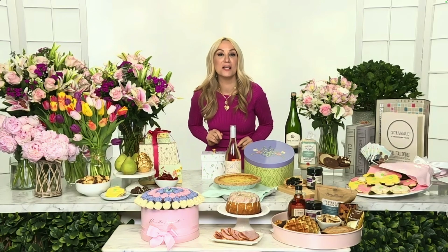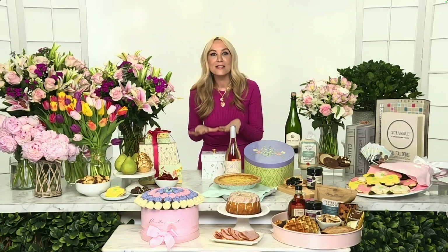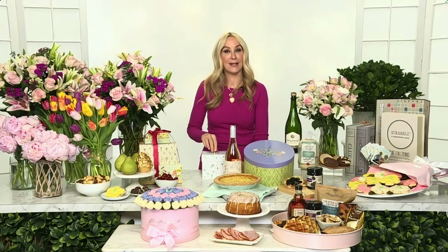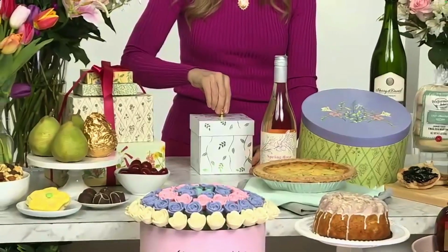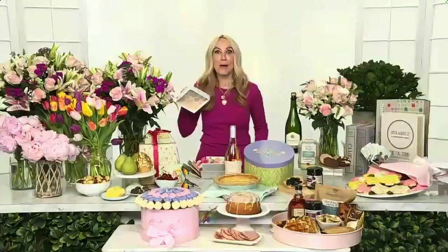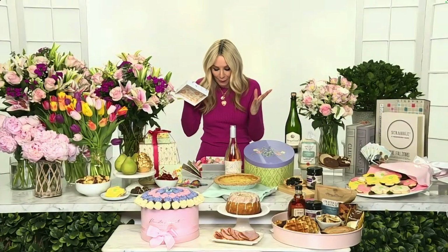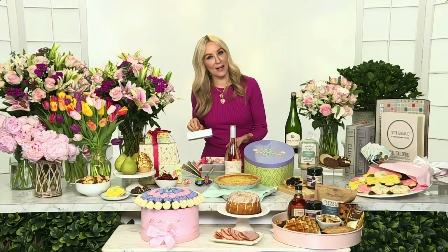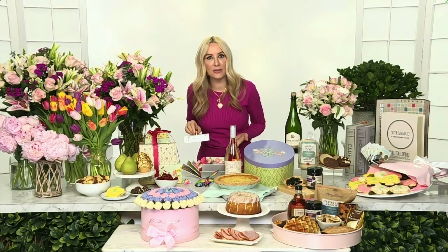Well, we've got something there that quite literally will fit the bill. So this is from 1-800-Flowers Marketplace, and it's called the Blossom and Butterfly Surprise. And it is called that because when you lift the lid, look at that! Butterflies, flowers, all joyfully flying around to announce the arrival of a delicious little cake.